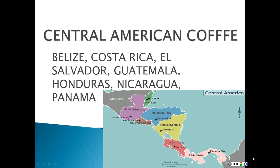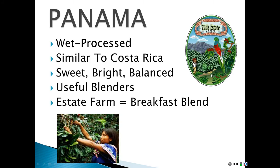Again, as we've come north from Colombia, we're going to hit Panama, and as you remember, a very skinny country coming up through, starting at the southern tip of Central America. Panamanian coffee is wet processed. It is very similar to Costa Rican coffee. It has a sweet, bright balance to it.